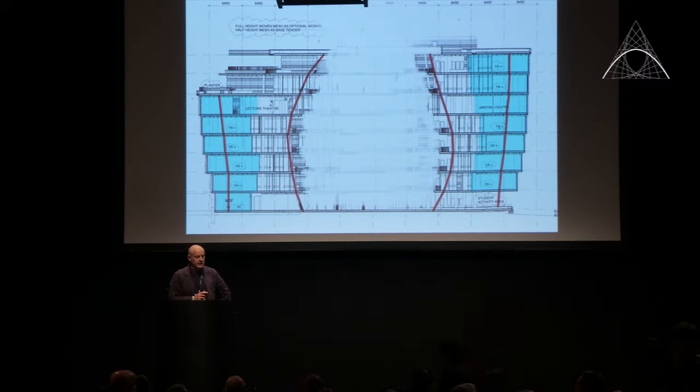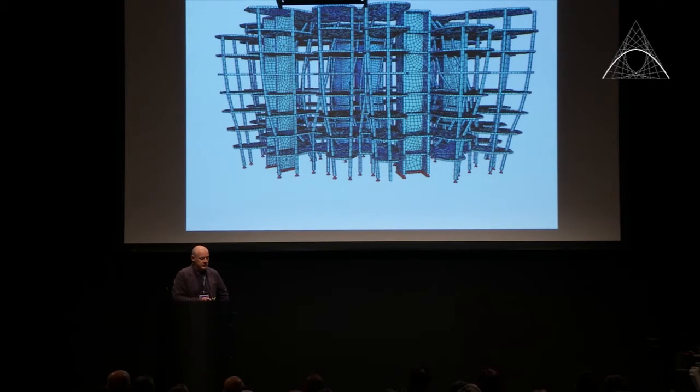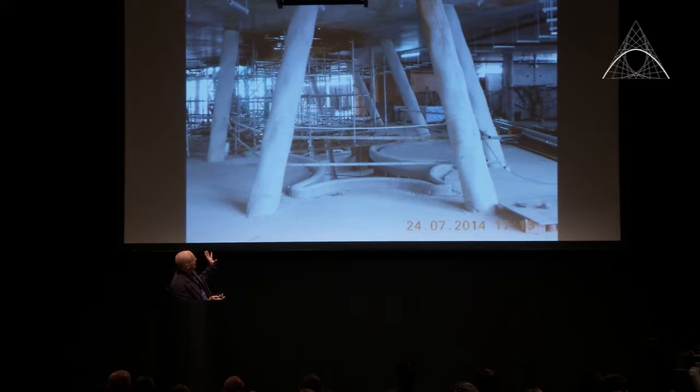So now the columns were a little bit difficult, and the engineer in Singapore was not sure how to do it. So we asked Arup in London to give us a hand, and they showed us how it was possible. And of course it's not straightforward, but that's why we're here. So we had a test model done by the engineers, and then we went on site.